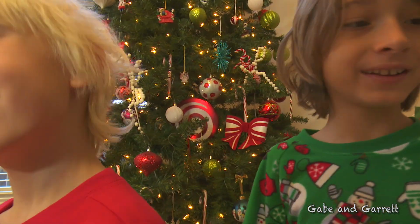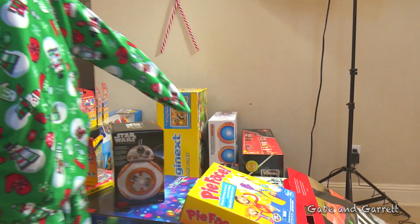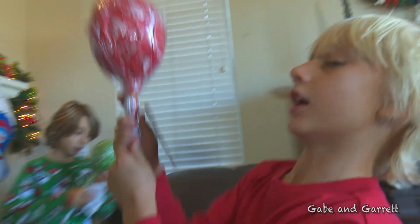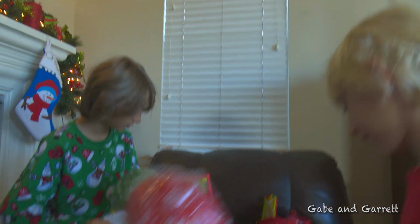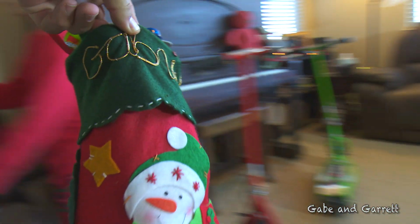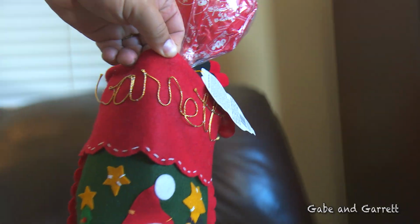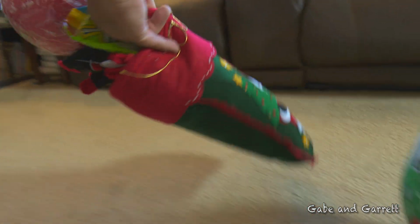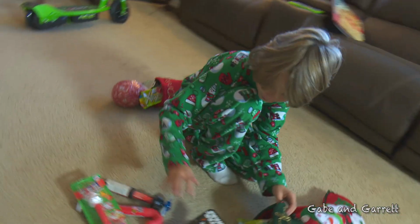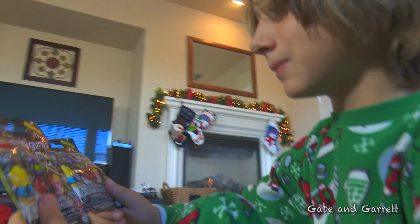Yeah. So far, what's your favorite thing? The Ultra T-Rex. Ultra T-Rex? Probably a Lego Death Star. Lego Death Star. And the Joker. Those are huge. What are they, lollipops? They're lollipops with lollipops inside the lollipops. Okay, this is Gabriel's. Woo! And this is Garrett. Monsters minifigure sets.